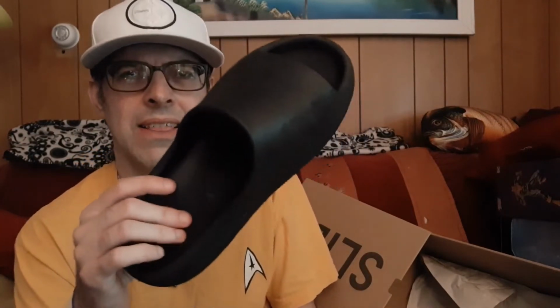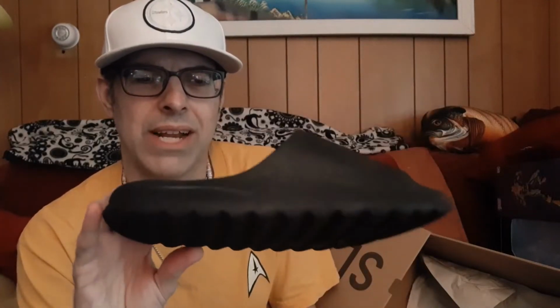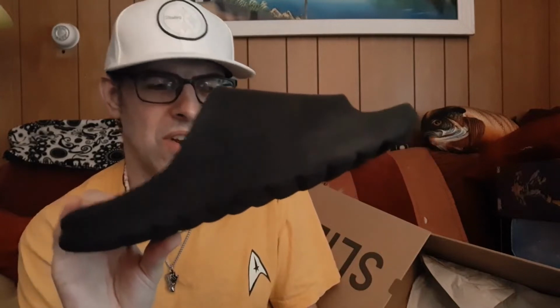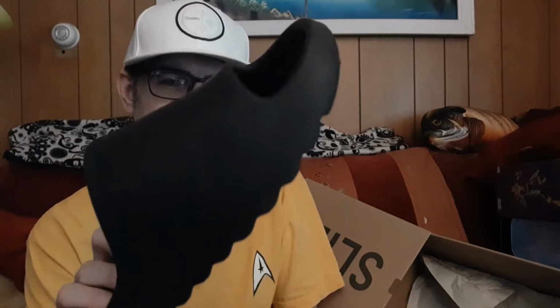And I also want to make it clear that these are knockoffs. These do not claim to be authentic Adidas or Yeezy Slides. They don't have any branding on them at all. So these are knockoffs. These were not sold as legitimate Yeezy or Adidas Slides. So keep that in mind.